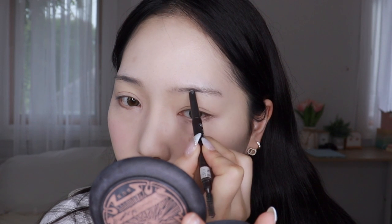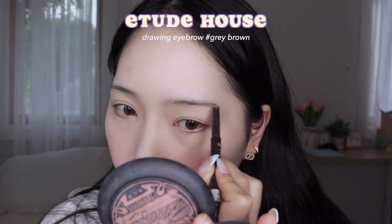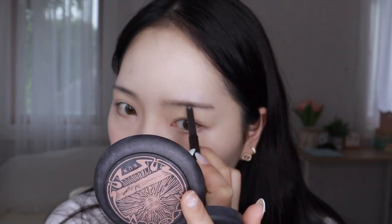I'm going to be putting down my bangs today. That's why my eyebrows don't really matter. I'm just gonna do them really quickly because they're probably gonna be covered.